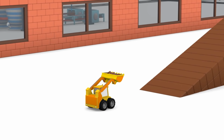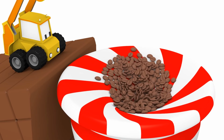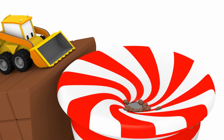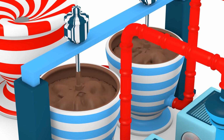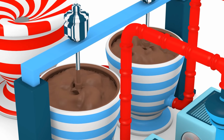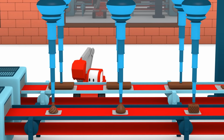Time to make some chocolate candy. Billy, go ahead and dump that load of cocoa beans into the mixing bowl. Great work. Look, the cocoa beans are now chocolate. Let's make some candy. The machine can make 6 pieces at the same time.